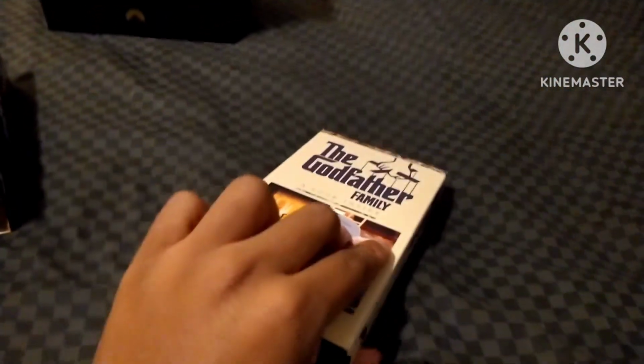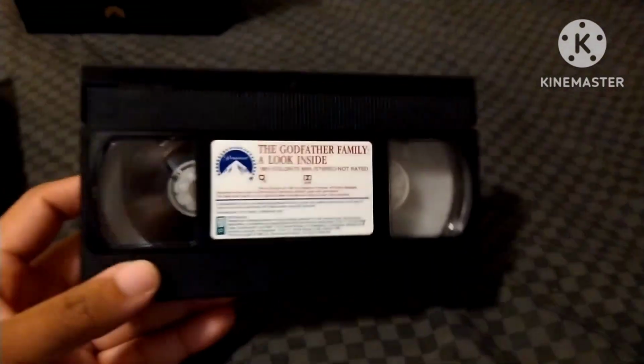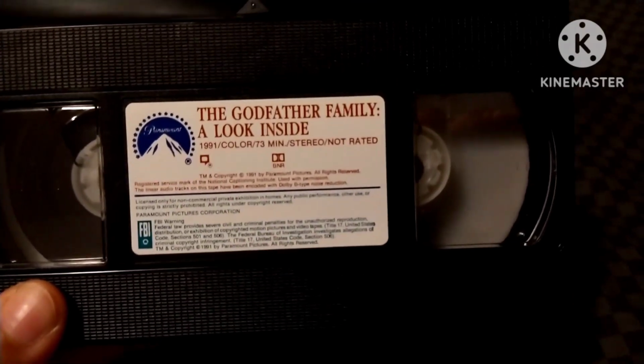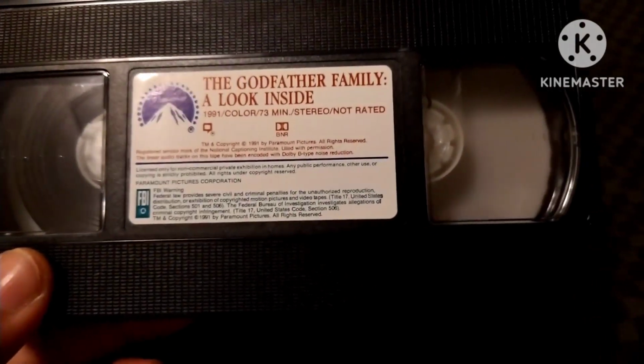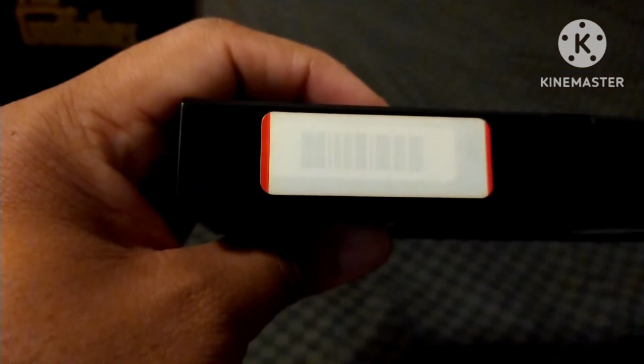And this was originally aired on HBO in 1991, actually in 1990. Here's the sticker label. Here's the end label. 31st week of 1991, right here. Don't focus. There we go. And there's the Moni Sound barcode.